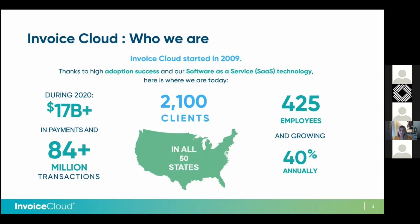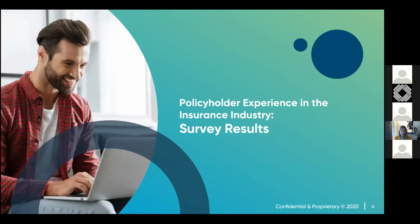We do have 2,100 clients in all 50 states, and that's company-wide. But here's a statistic I am very proud to tell you: in the 36 months that we really focused on insurance, apart from the government utilities business, we have collected 150 insurance clients, and that's in just 36 months. So pretty proud of that. And I think it's attributable to the way we've designed our program. And those are some tips I'm going to share with you today on how to make best use of that. So let's move forward.